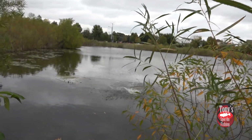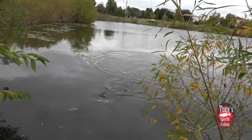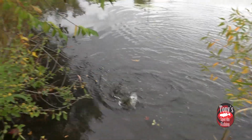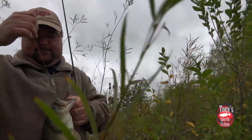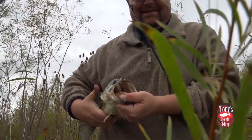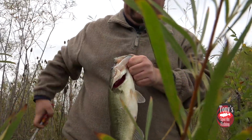Oh yeah, that's a better fish. Oh, come here. Come here. Oh, hey. My goodness, she wanted that swim bait there. No doubt about that one.